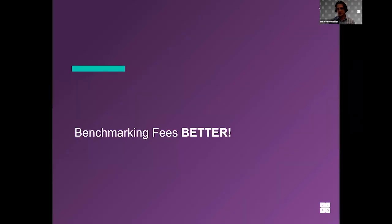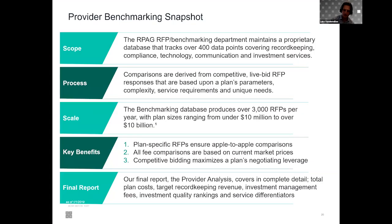So moving on from the investment due diligence piece, getting to something that I'm very passionate about, working with plan fees a lot, is benchmarking fees and the RFP/benchmarking process. This slide here is just a quick overview of RPAG's RFP benchmarking process. In our RFP process, we utilize sometimes over 400 data points that look at really every aspect of service, from a record keeper, a TPA, technology, communication, servicing, et cetera. The most important piece of illustrating plan costs is accuracy, and also what can we do to make this better?